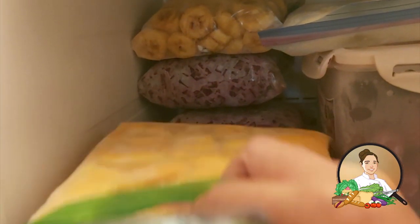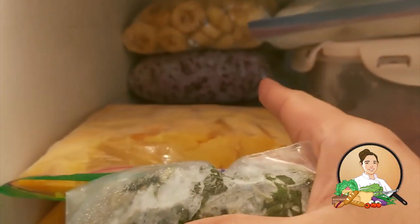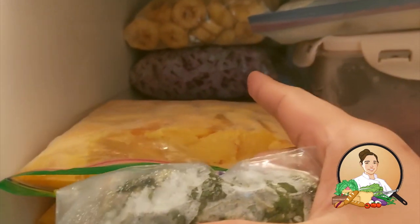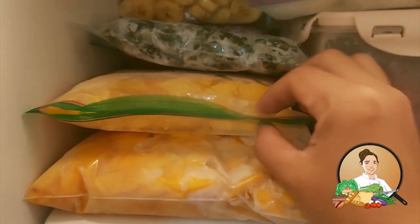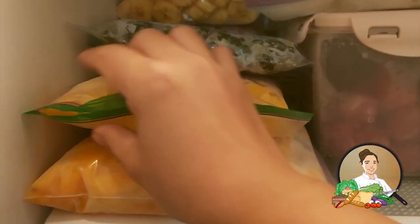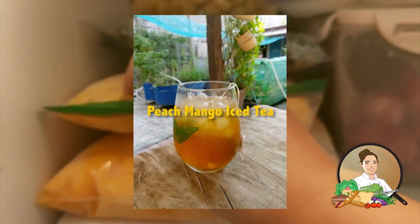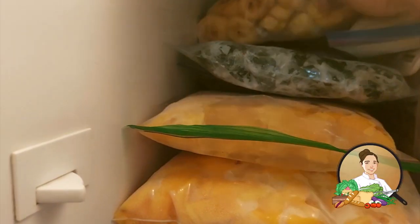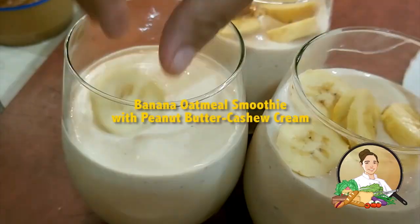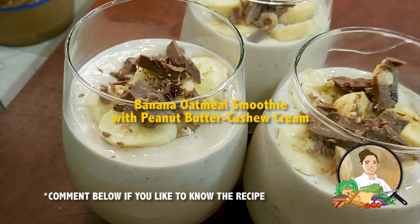I'll talk more about the beets later because there are ways of preserving beets. Some were cut up and I kept frozen, and some I also dehydrated. For the mangoes, I love having frozen mangoes in the house because I love making tasty drinks with fresh mangoes. The bananas, which I just cut up tonight for tomorrow's smoothies.